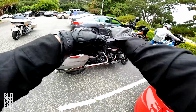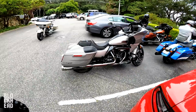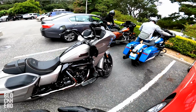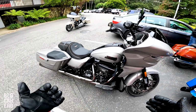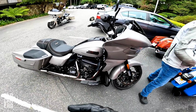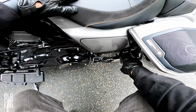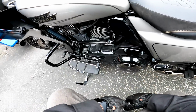All right, guys, so we are gearing up to go ahead and ride. Haven't even sat on the bike yet or started it up, throwing my leg over. So in today's video, we're doing the test ride on the Harley-Davidson CVO Road Glide with the 121 cubic inch Milwaukee 8 with VVT. So you do have adjustment for suspension right here, but they've actually already adjusted it for us, which is super cool.